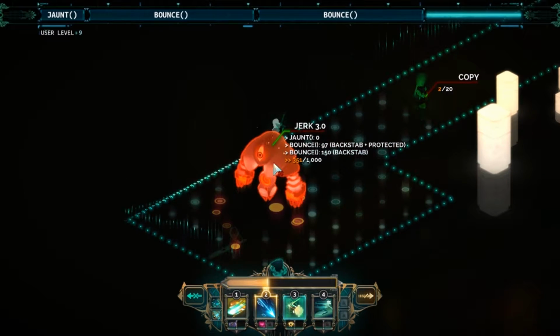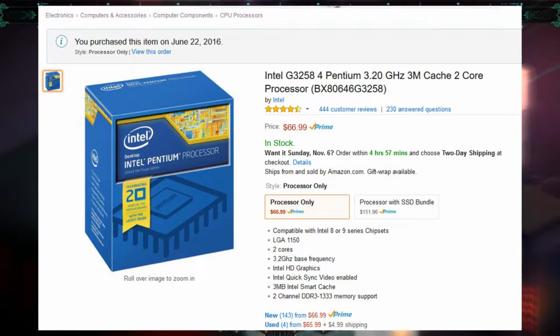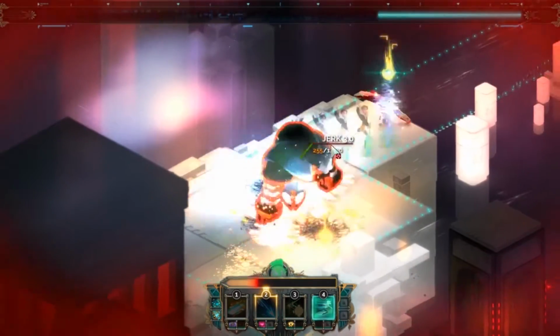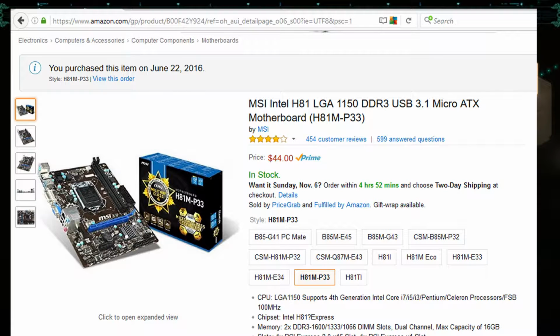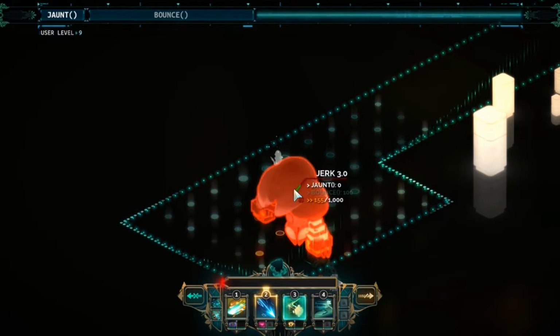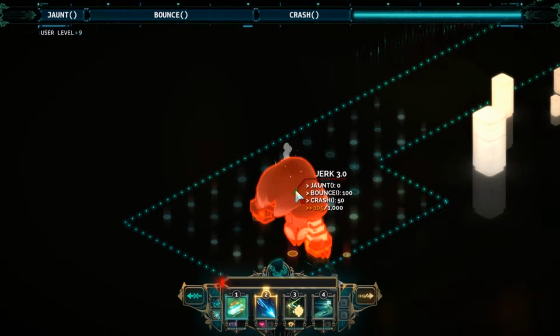My CPU, which is basically just the brain of the computer, is an Intel G3258 Pentium 3.20 gigahertz, and it's a 20th anniversary edition. So it's a pretty cheapy CPU as well. Still good though. The motherboard is an MSI Intel H81 LGA 1150 socket DDR3 micro ATX. So this is a baby motherboard to fit into the baby mini tower.